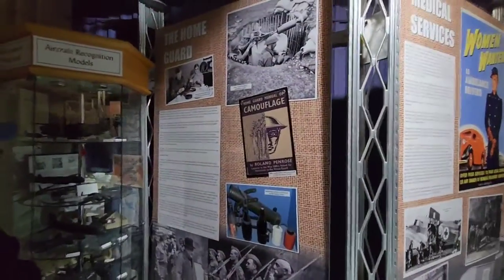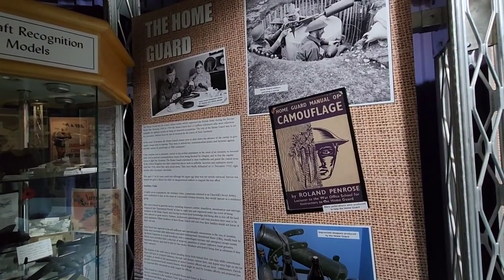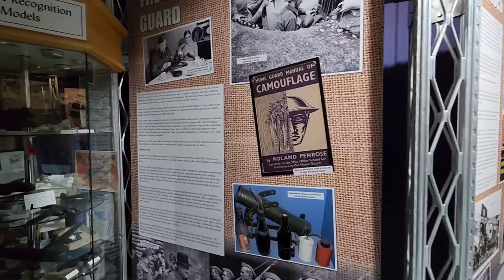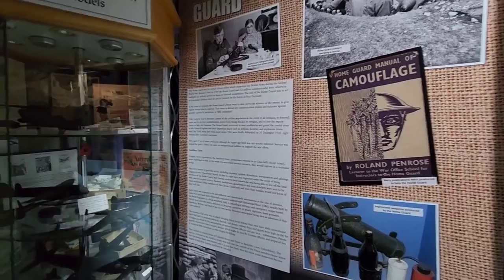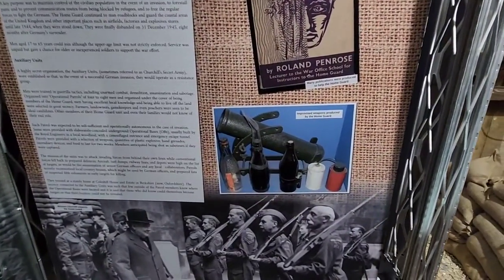And the Home Guard, they were the armed citizen militia, sort of like the National Guard in America, to a lesser degree. They weren't soldiers, they were just civilians that were the last line of defense in the event of an invasion. Actually had improvised weapons here.